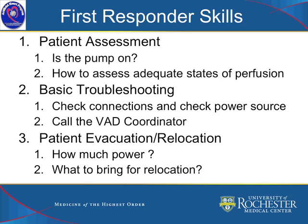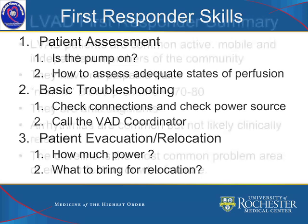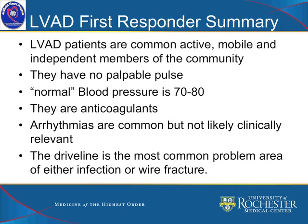Basic troubleshooting includes checking connections and the power source to the system controller and contacting the VAD coordinator using the 800 number. In the event of patient evacuation or relocation, you should bring as much power as possible and all the patient's equipment. In summary, these patients are common, active, and mobile independent members of the community.